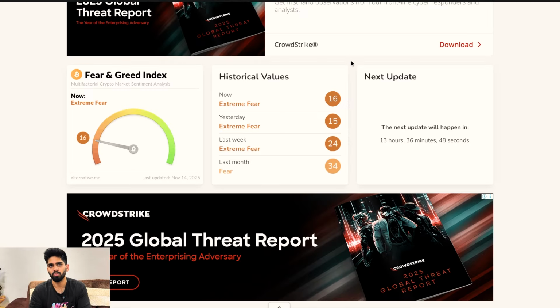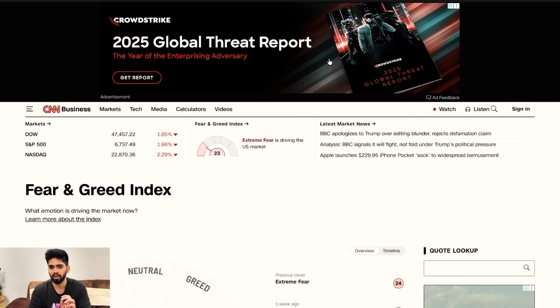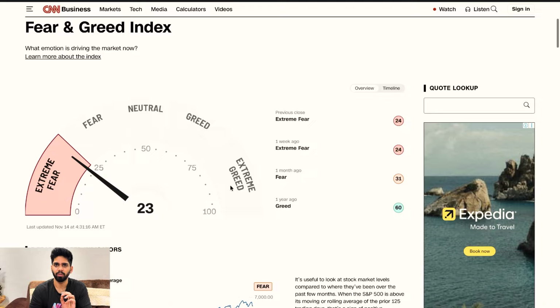Now, sentiment right now is super bad. Fear and greed index on Bitcoin right now is sitting at extreme fear. The last time it was this situation, it was in, I believe, 2023, right? And the price skyrocketed from there. If you look at the stock market fear and greed index as well, it's sitting at extreme fear. So both the risk on markets are at extreme fear right now. This should tell you a story, and this is obviously telling us a story.